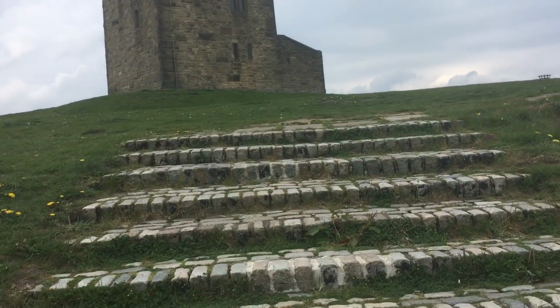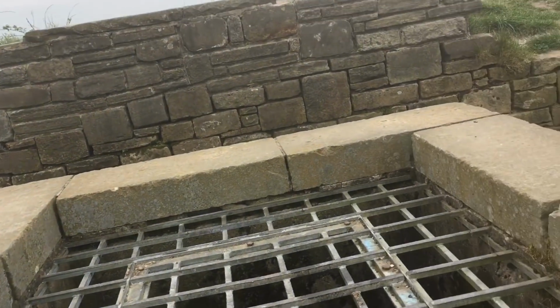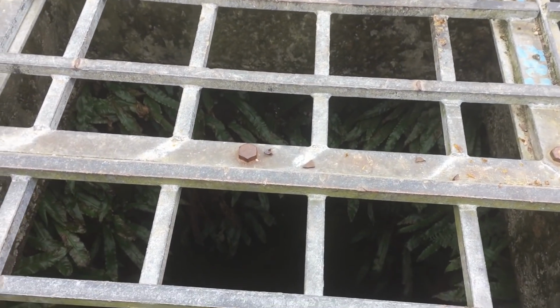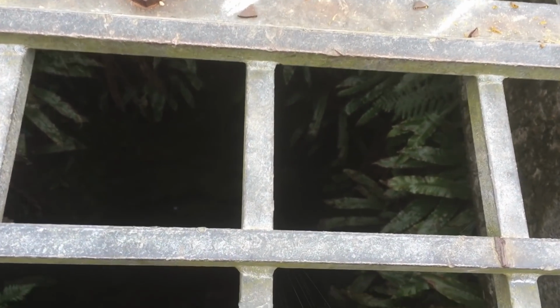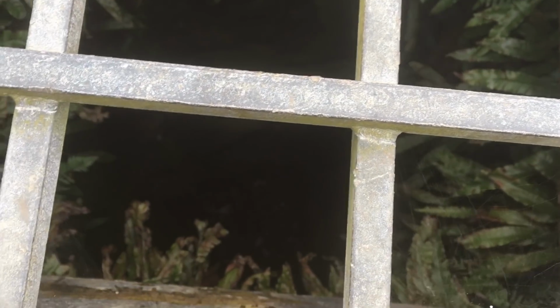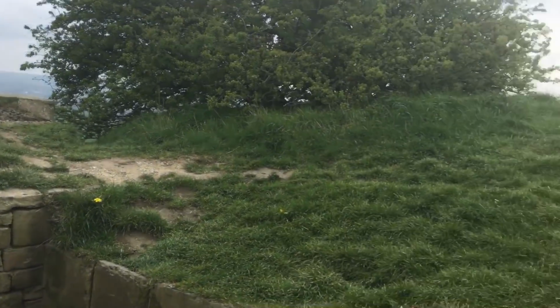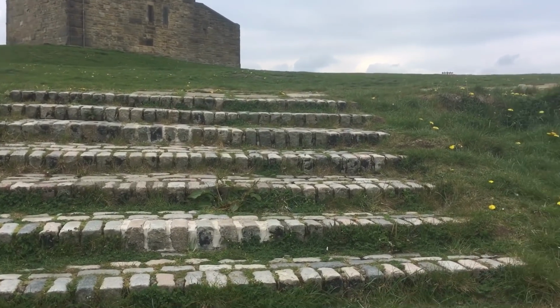So, come down these stairs. Obviously this has been rebuilt and covered up. And then, I really don't know if you'll be able to tell it. I can see the bottom, because there's a bit of rubbish thrown down there. Surprise, surprise. I wonder if it was an old well, I guess. No signs on anything. It's a bit of a pity. Anyway, we shall carry on.